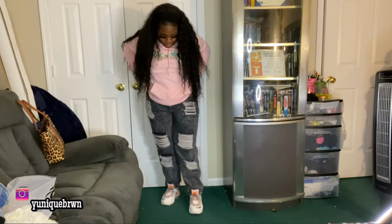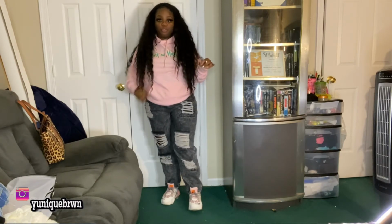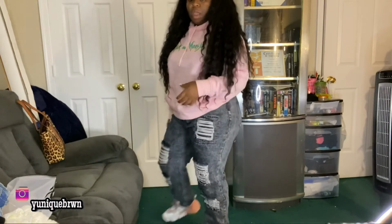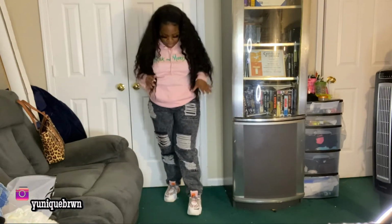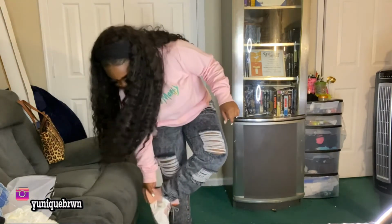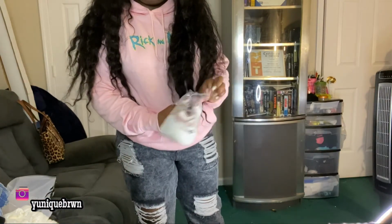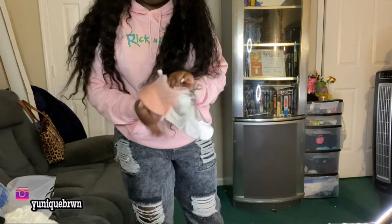So I paired this up with some pink, black, white, orange shoes, the ones that I showed y'all in my other outfit. I paired this with this because it's a nice, chill little outfit. Like, look, y'all see how well these shoes go with this jacket. Y'all see that? Do y'all see that though?